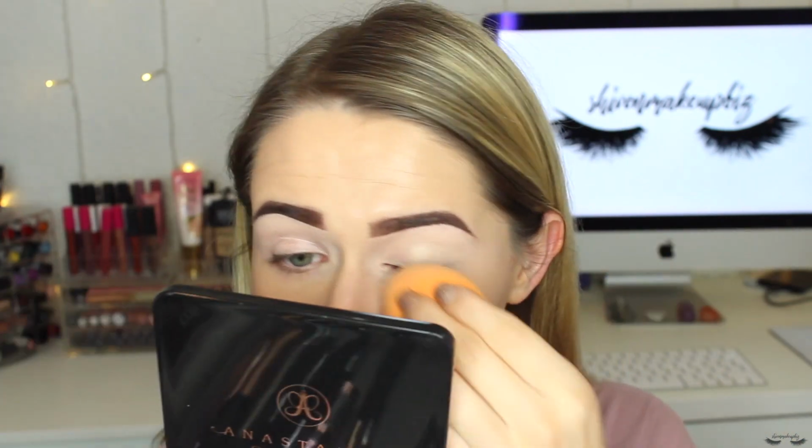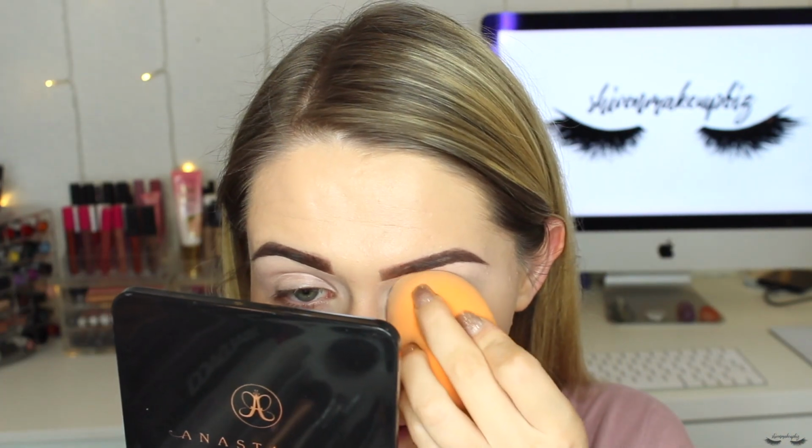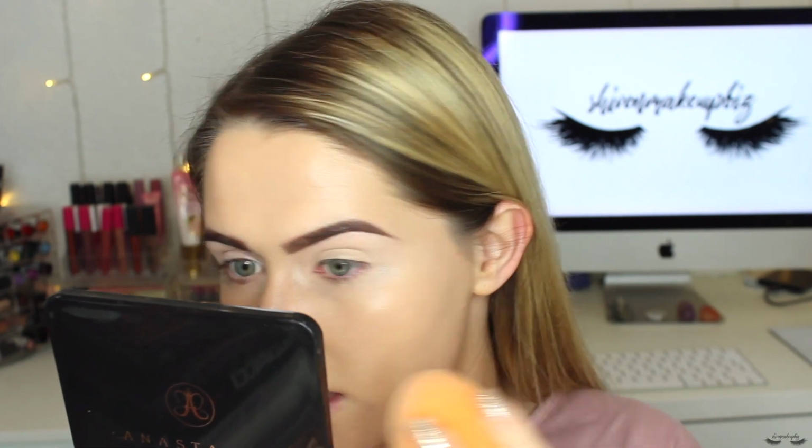I'm also just dabbing it over my eyelids because I haven't set them with powder. I can use a sponge to really blend that concealer in.